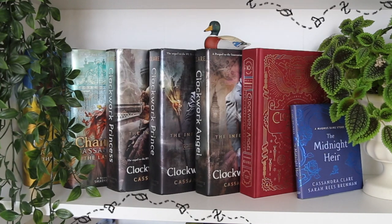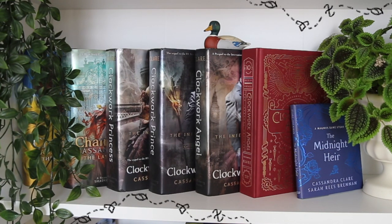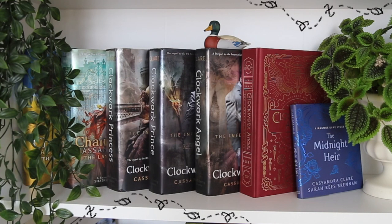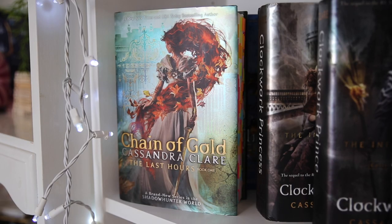Moving on to my two favorite shelves. Yeah, that's right, you knew they were coming. They're my Shadowhunter shelves. This first shelf here houses the earlier timeline for the Shadowhunter Chronicles, so it has my two personal favorite series, The Infernal Devices and the two books that are out of The Last Hours. My favorite of The Last Hours is Chain of Gold, solely because Chain of Iron really hurt me in a lot of different ways.